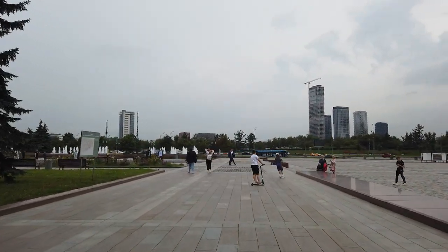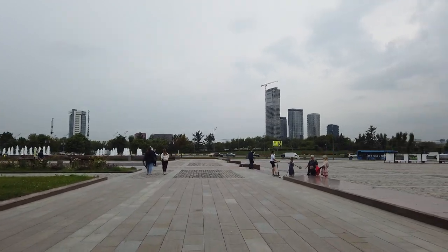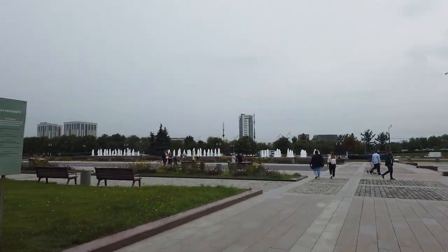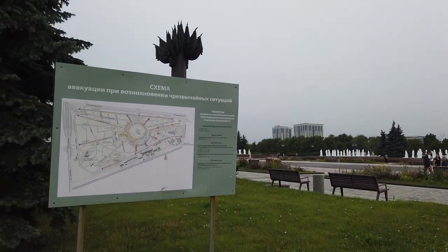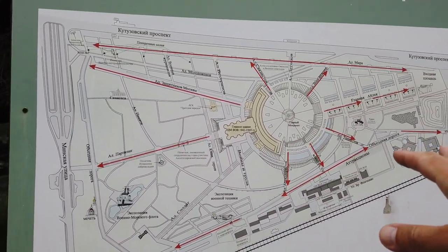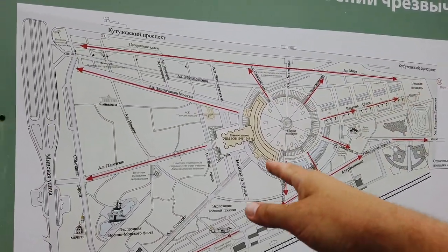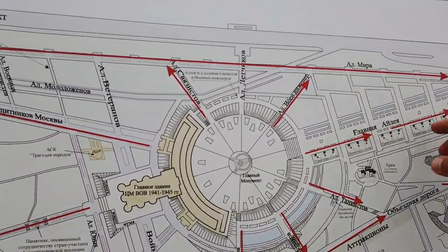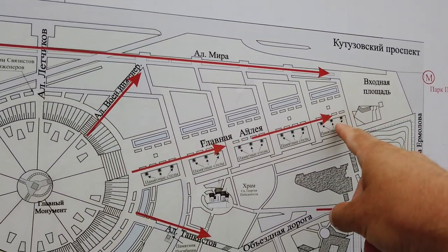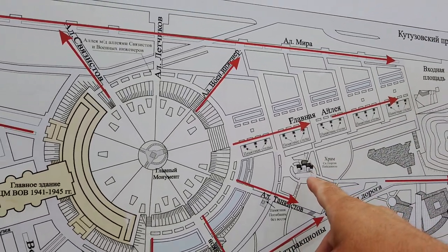Right, we're back on the alley. Here is the схема, means blueprint. All right, so we're gonna spend a lot of time here, guys. It's just so much. Let's see if I put it in pieces or something. Because we are now, where are we walking here? Here we are. We're going the wrong way, I guess. So yeah, here's the church.